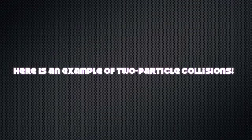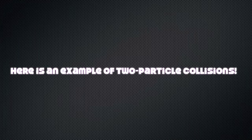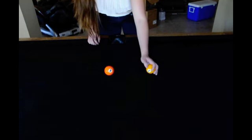The two pool balls are an example of a closed system. Before the first pool ball is pushed to collide with the other, the momentum is zero. The momentum also reverts to zero once the second ball is hit and stops moving.